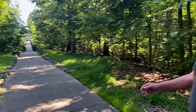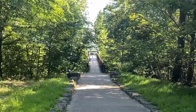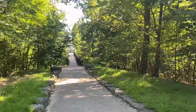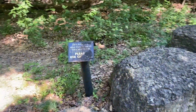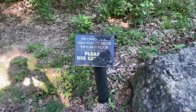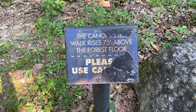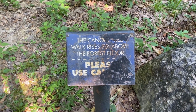Yeah. How many times have we been to this forest and never seen the canopy walk? I know. When we come here and exercise and walk, I think we average about 4 miles. We never come back this far, but this is beautiful back here. This place is over 16,000 acres. Look at this. The canopy tree walk rises 75 feet above the forest floor. Good test for those of you with a fear of heights.